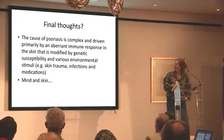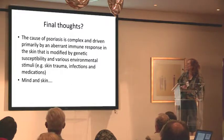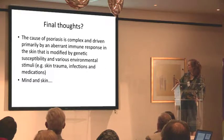So I quite like that first bit. Psoriasis actually starts underneath the skin. So this is, if you like, a definition. The cause of psoriasis is complex and driven primarily by an aberrant, that's an interesting word, immune response.